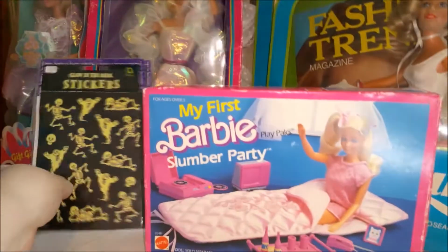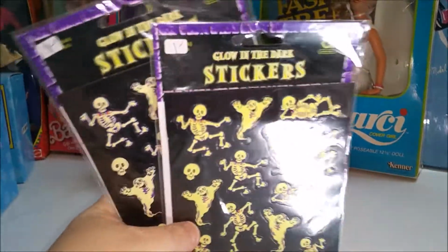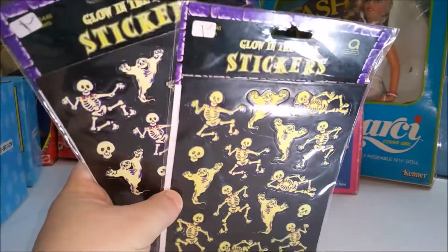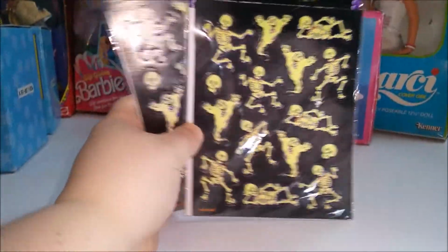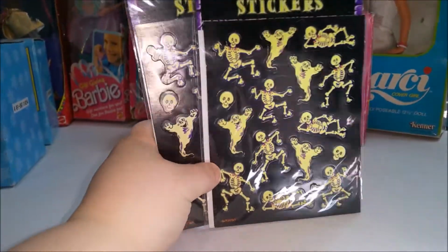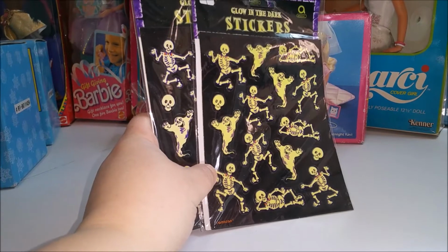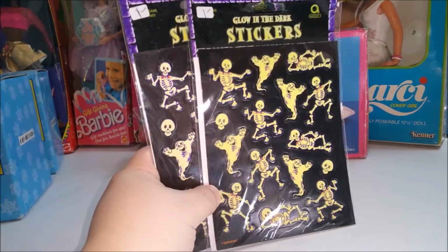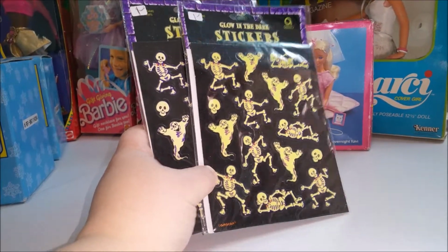Okay, let's see here. Next we have 2 sheets of glow-in-the-dark skeleton stickers. And I can't show you them glowing in the dark now because it is super bright outside and it just doesn't get that dark in here. But fun, right? Fun.